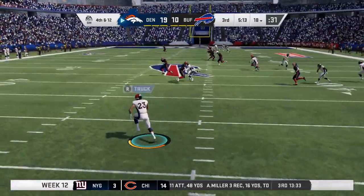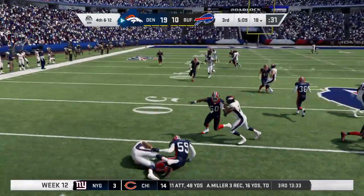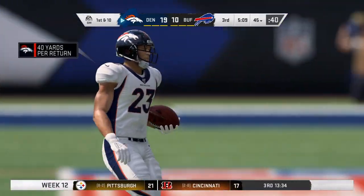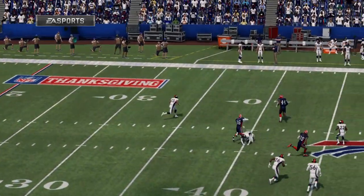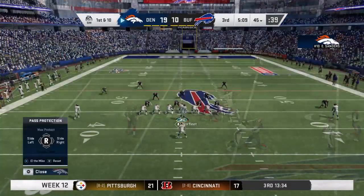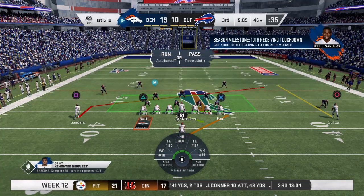Fielded just inside the 20. An excellent return that time, 26 yards. And the Broncos take over, first down and 10. The Broncos are on the field, ready to start their next drive. They have the lead here.